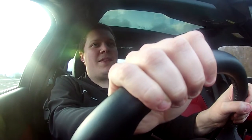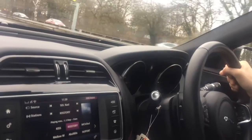You see, the XE replaced the X-Type. Now, that is a very, very daring move to make because I'm a big X-Type fan. I loved the Jaguar X-Type. It was one of my favourite Jaguars of all time. So this has obviously got to be better than that to be a proper replacement. And so far, I'm not feeling it.